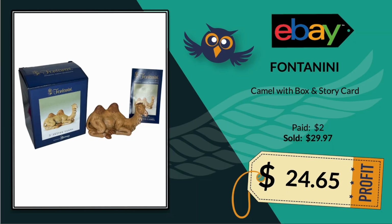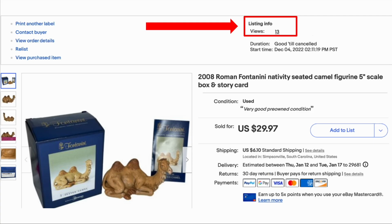Okay, we're going to start off with this Fontanini Camel. This came with the box and the story card. I did sell it in pre-owned condition because it wasn't sealed, it wasn't brand new, but it looked pretty new. I paid $2 for this. It sold for full asking price of $29.97. Profit was $24.65. And we can go to the listing here and see it had 13 views.